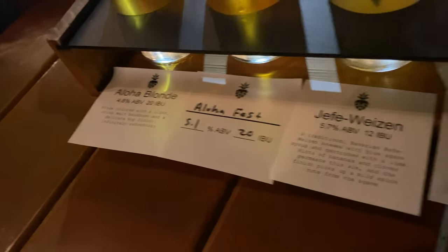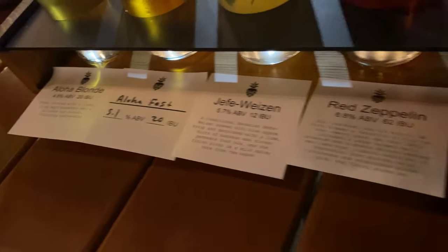So this is our flight here, and we're just going to work our way down. Well, we're going blonde first. It's the lightest. I always suggest going lightest to darkest. You know, I think every craft brew spot does a blonde and has a pun on blonde. And the Aloha Blonde is a pretty good pun.